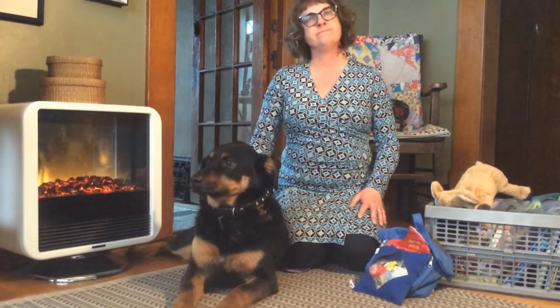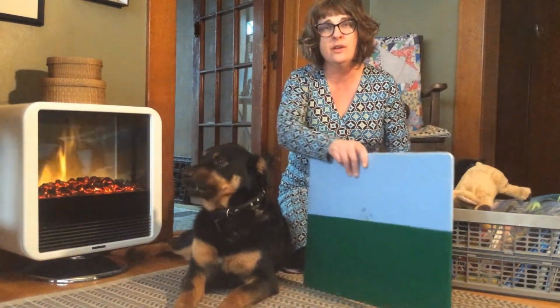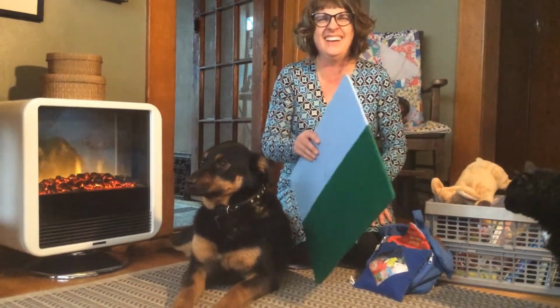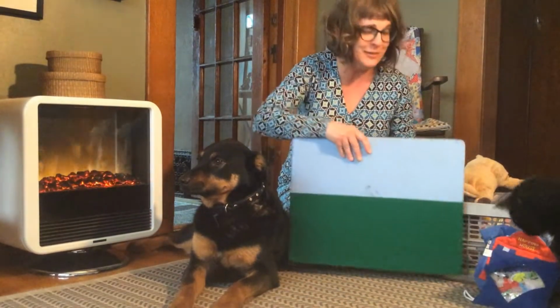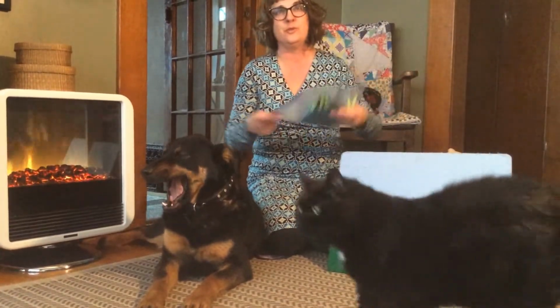Okay, now number three. I love to do felt board stories. Did you make this felt board yourself? No, we bought it. Oh, okay, sorry. Do I lose marks? Nope. I did not make the board, but they're fairly easy to make. But I did make the felt board pieces, so don't judge.